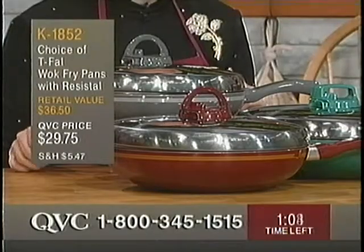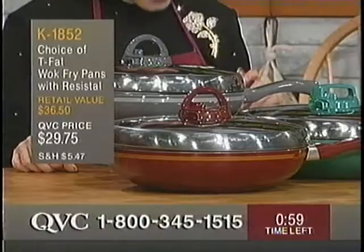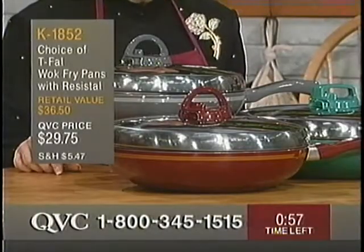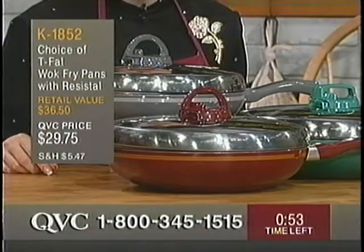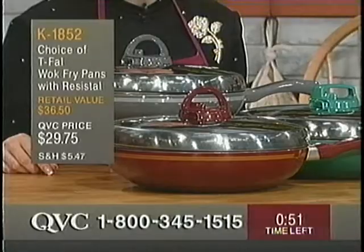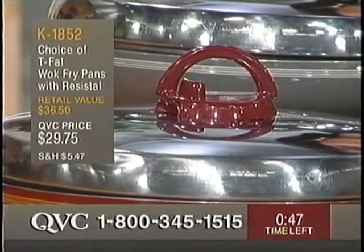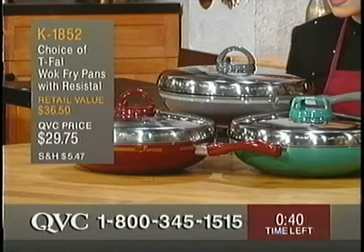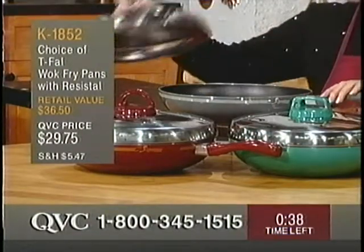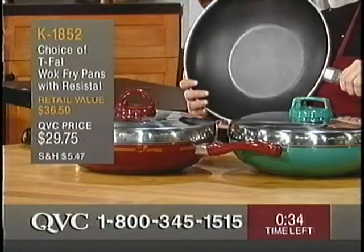K1852 is the item number for the T Fal wok fry pans that have the resistol, and these are priced at $29.75. The colors that we have, the 2 signature colors of cinnamon and gray, we also have teal. For those of you who have a southwestern theme to your kitchen, I think you'll really like the teal color. These have a domed lid, still made of stainless steel, and as with all of your T Fal lids, they have the vented handles. I'll open up the gray so you can see the nice dimension here.